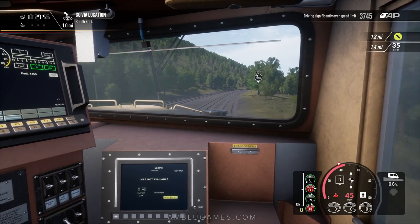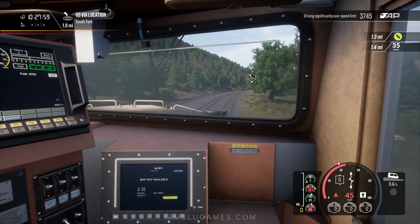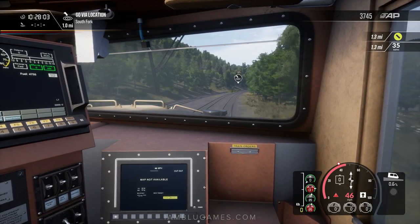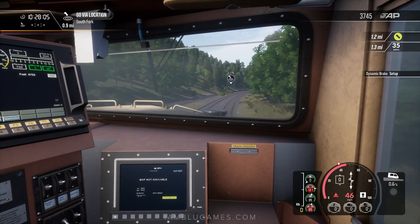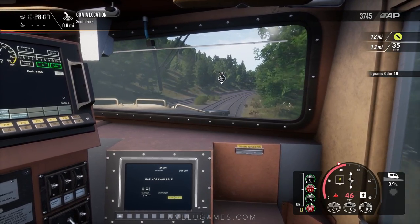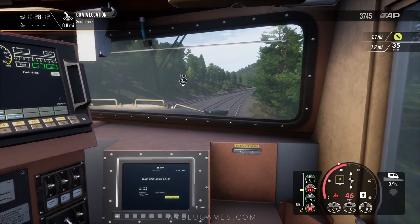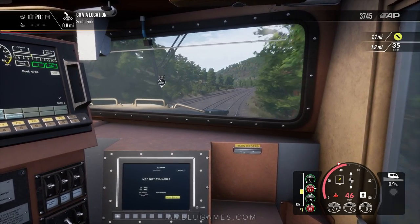As we make the turn around this curve here, speed limit has dropped now to 40 even. We're still going downhill. I'll put the throttle down into dynamic braking. 1.9, 1.2, 2.0, all that should be good enough. We'll start off at 1.9. We got our speed down.